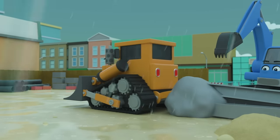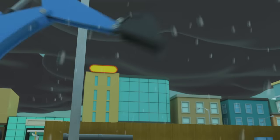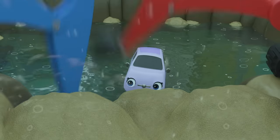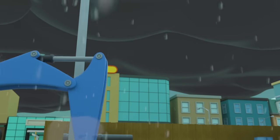Drag those heavy girders out of the way. Great. Now the girders are gone. It's up to Digley and Johnny to dig Scout a way out. Hurry up, guys. The water is getting deeper. You can do it. Digley and Johnny are digging as fast as they can. Almost there.